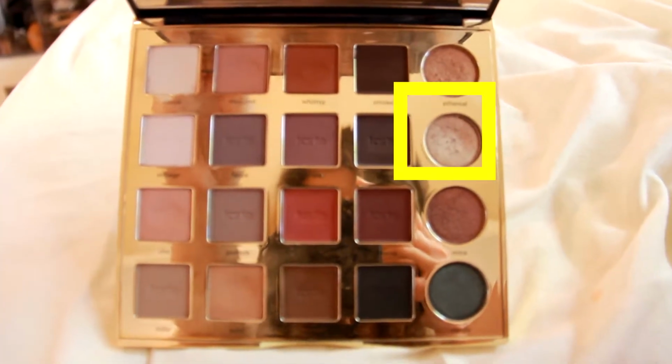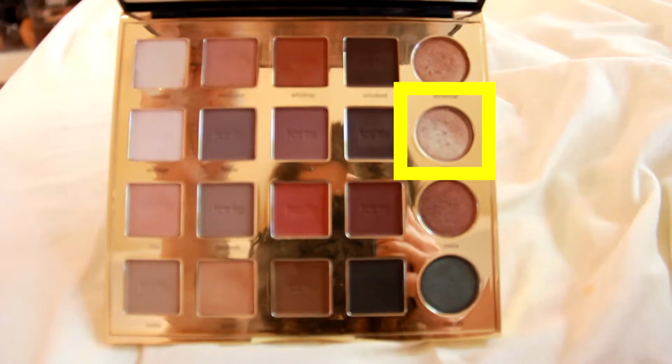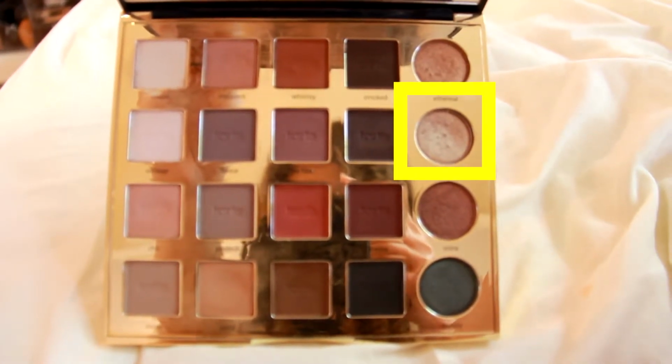Alright, so for the inner part of my eye, I like to go in with a shimmery color. It's kind of like a gold shimmer highlight eyeshadow. And I focus that in the middle, on the ball of my eye. This really brightens your eye, so I love using that trick.